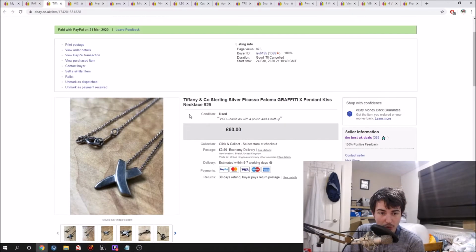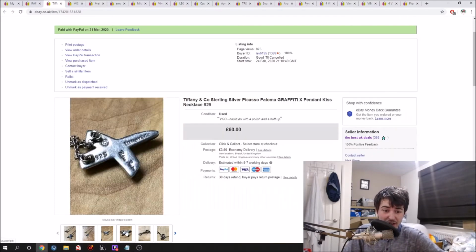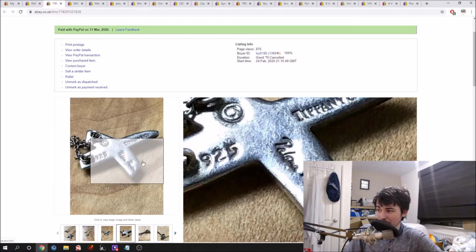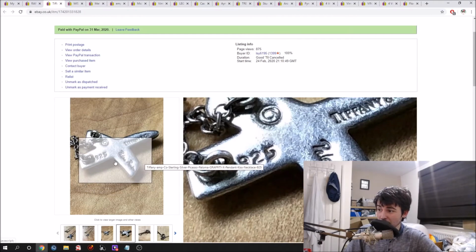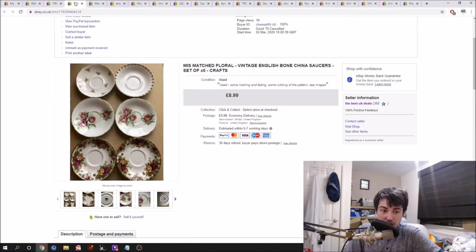This came from kilo bags of jewellery, Tiffany & Co. It was a tiny, tiny thing. There was a stamp mark on it. 925 silver. It went for 60. I don't know how I managed to get that in a job lot of jewellery, but I did, and I got 60 quid. So that paid for a lot of the jewellery I purchased.